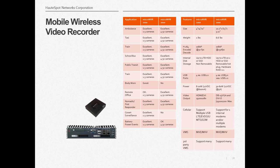And we've got a table that shows sort of the applications of each. You can even do body wire, body worn. It's not covert per se, but it's a wearable system, and we have people that have actually put batteries with the MicroNVR 1000 and carried it around.